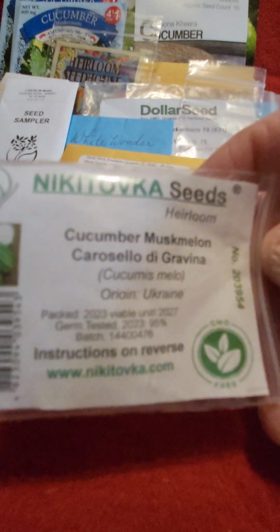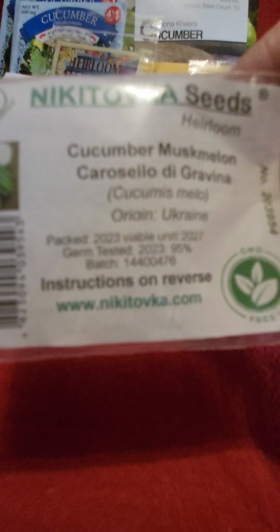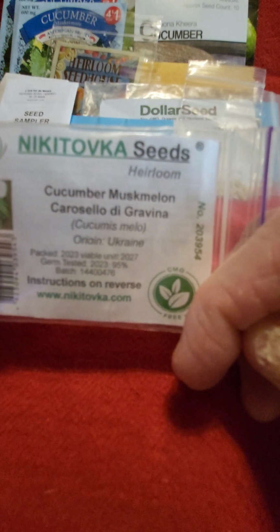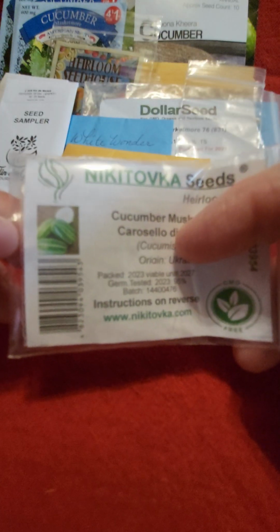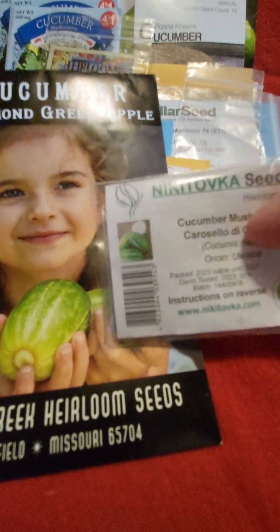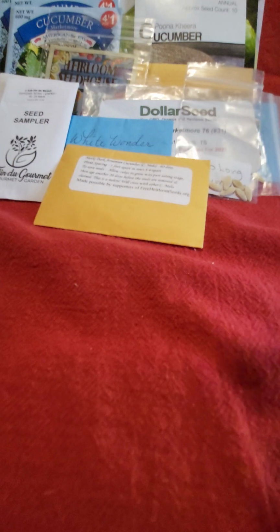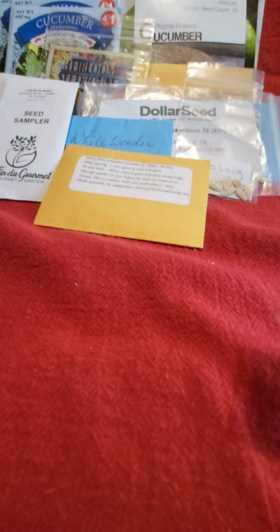And let's see here. Now, Nikotovka, and the site is www.nikotovka.com. I have another order coming in from them. It's just not here yet, and I don't know when it will be here. And this is a Caracello di Gravina cucumber musk melon. It looks a lot like that Richmond green apple. It really does, that's what it looks like to me. So it could be the same thing. I don't know.